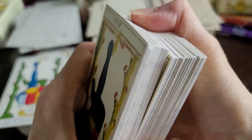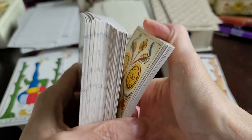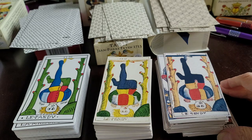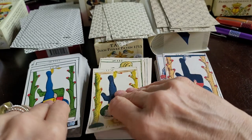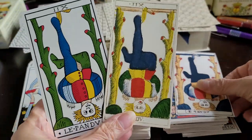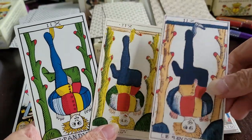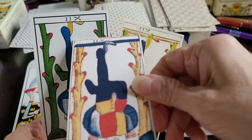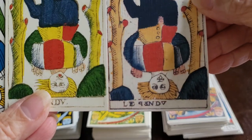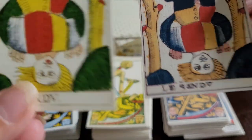So if you're a collector, it may not matter to you how easy they are to shuffle. If you are a reader, that may be another point of consideration. Now I realize they're all three different decks. They're not the same deck, of course. So it's not a matter of only owning one, because they're all different, but they're so similar, aren't they? And they all have the eight, the reversed 12, and the fingers. And the tongue. Look at the lines on the Flornoy.